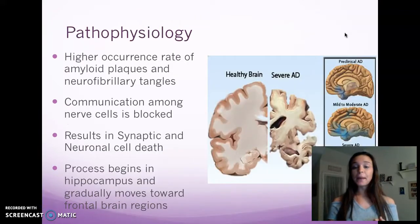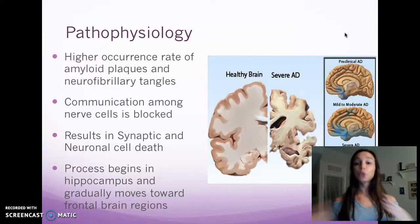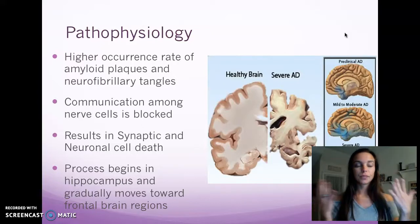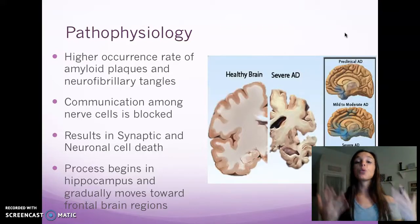Some pathophysiology about Alzheimer's disease, like what's going on in the brain. With normal aging in anyone, we'll see more production of plaques and tangles in the brain happening. But in an Alzheimer's brain, there is so much more than normal of these plaques and tangles being produced. This excess production will block any communication between our nerve cells. When they can't communicate, they're going to start dying off, and these cells dying off is why we see this decline in our functioning. This process will begin in the hippocampus, and it will slowly move up toward the frontal regions of the brain.